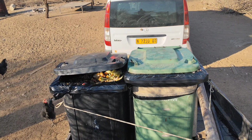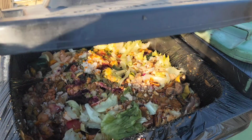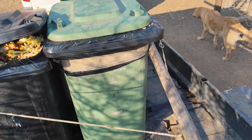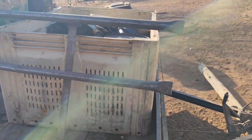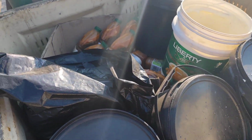Day 2 of making a permaculture video every day. Have a look at this. The very first thing we did this morning is we went to collect food from the supermarkets. We've got these two bins, and then this one is filled almost to the brim. All of these black drums are coming to me.